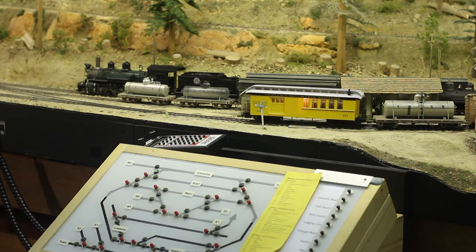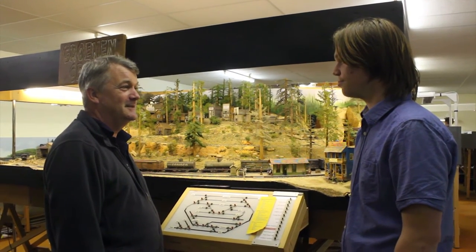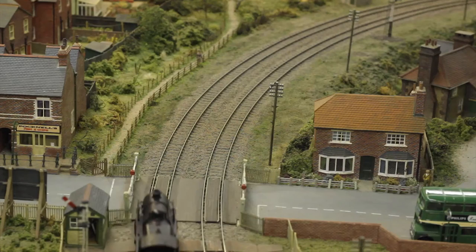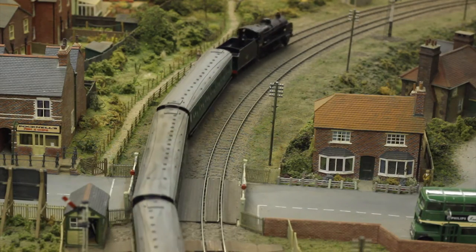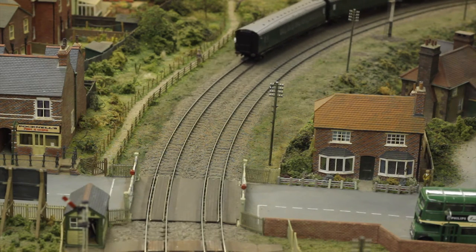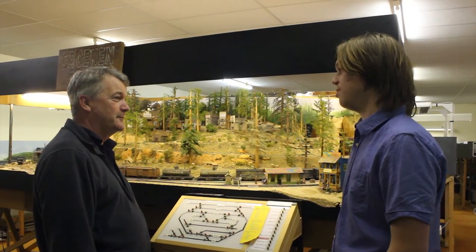Joined the club many years ago, too many to think about really. The position of chairman came up and I decided that I wanted to do that, to do something for the club, having spent many years here. Have you helped with the construction of these layouts then? Yeah, most layouts I've had a hand in one way or another, either woodworking or a bit of scenery work. They all have a bit of your handiwork in them. Yeah.